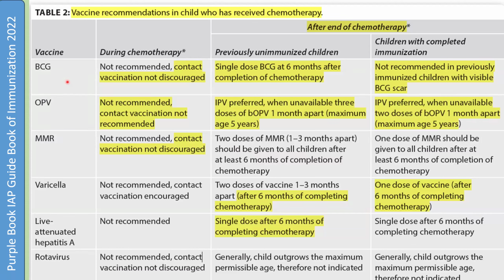Whatever it is, look at the words they are using very carefully. This is from the IAP Purple Book, and most probably they are following the CDC guidelines. Now, live attenuated hepatitis A. Live vaccines. Okay, read it. Live attenuated hepatitis A is not recommended during chemotherapy. In previously unimmunized children, a single dose after 6 months of completing chemotherapy. And in children with completed immunization, a single dose after 6 months of completing chemotherapy.